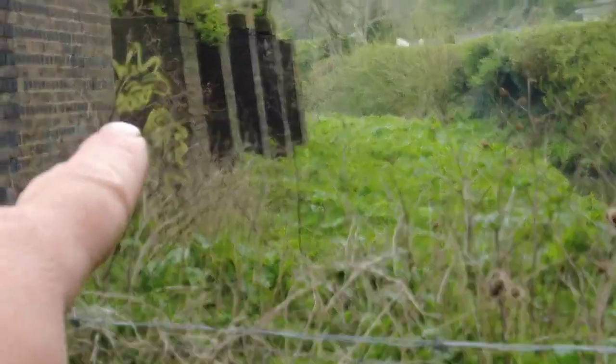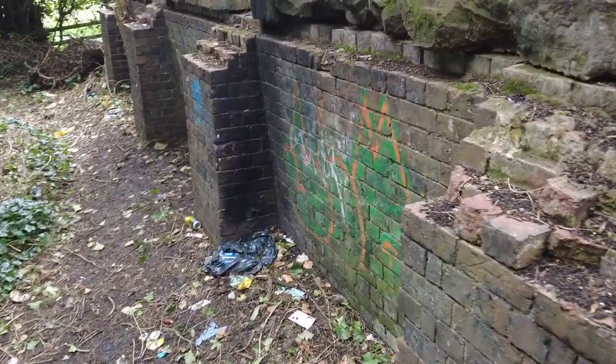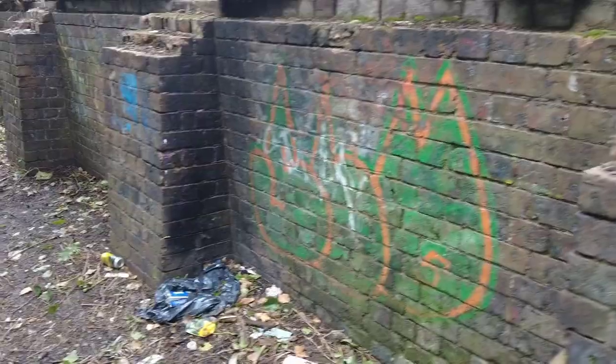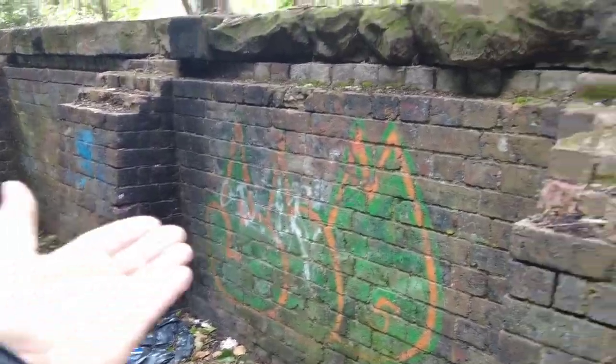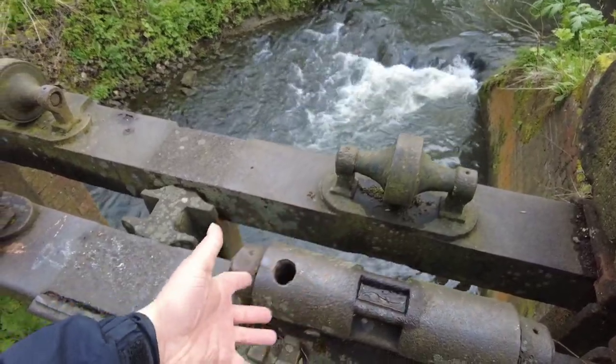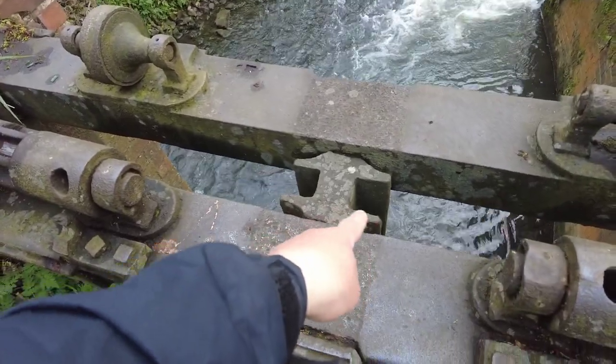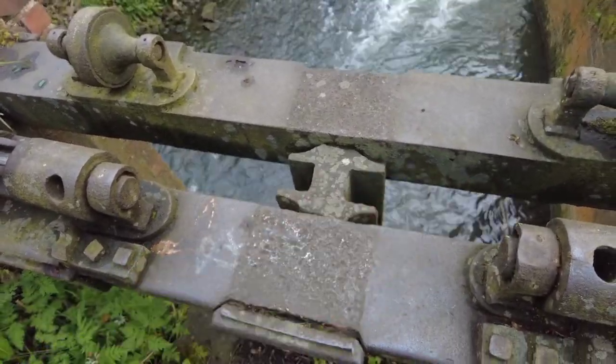There's more support for it on that side. But here we go, here's the old support, right the way here. So you just see evidence once more of where the old viaduct actually used to run, right above us. It used to turn, there's like wheels there, so what it would have lifted up, it might have lifted something. You can just see where things would have slotted right the way in.